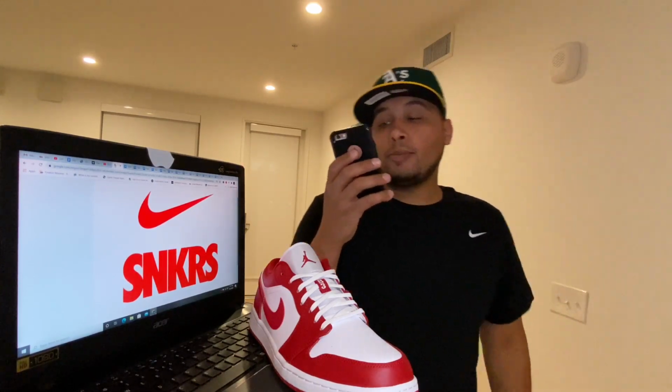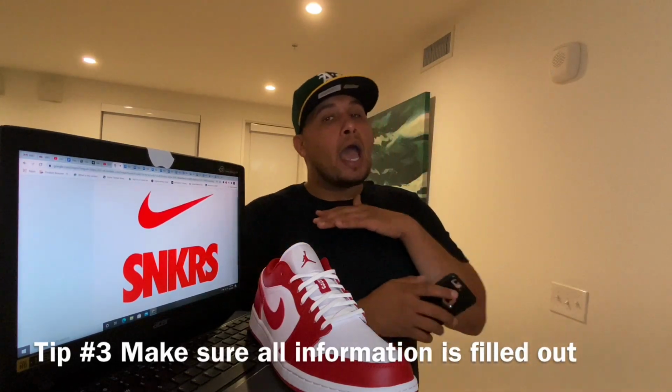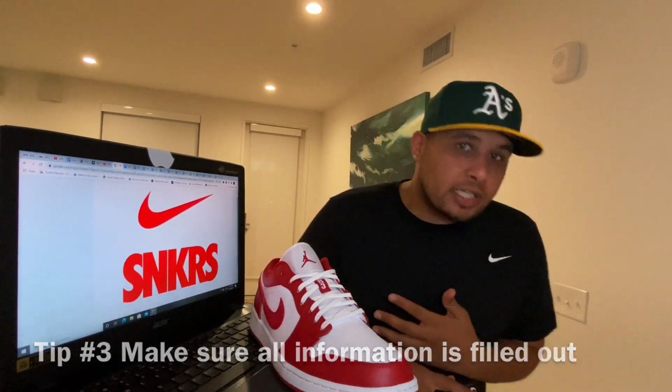So with that being said, let's get into tip number three. Tip number three, make sure all your settings are good. Now, this is the most important out of all the tips. Make sure everything is already filled out. Make sure the shipping information is filled out. Make sure the payment information is filled out. Make sure your shoe size is picked out. Make sure all of that is already done before the shoe goes live for you guys to cop.